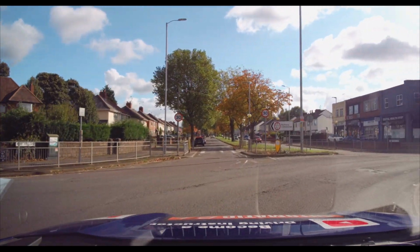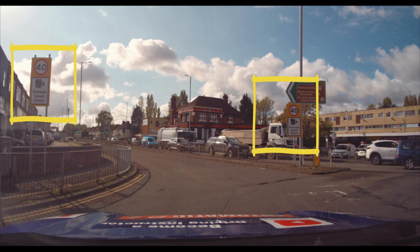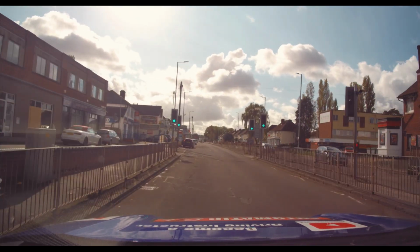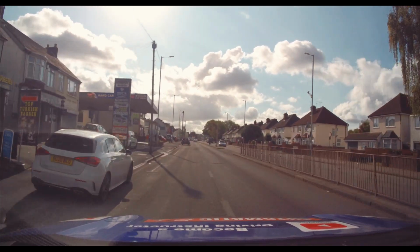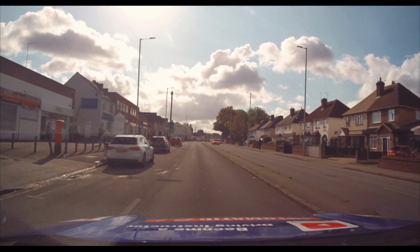As we come round the roundabout, we're thinking new road, is there a new speed limit? And we can see not only is there now a change to 40, there are average speed cameras down this road as well. With the parked vehicles, because it's 2 lanes, you do have to do mirrors and signal if you're changing lanes. Don't just drift across without thinking about that point.